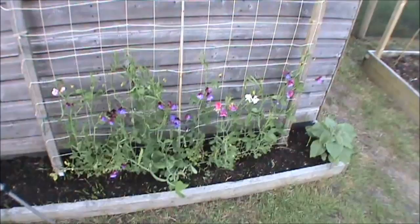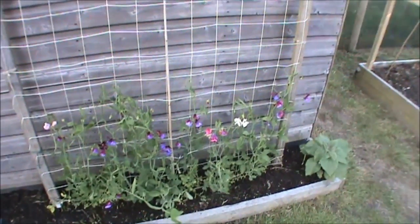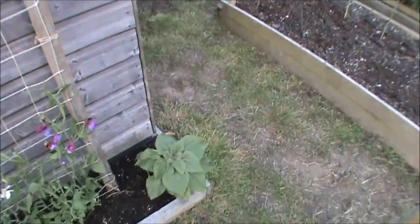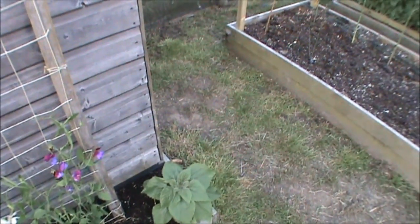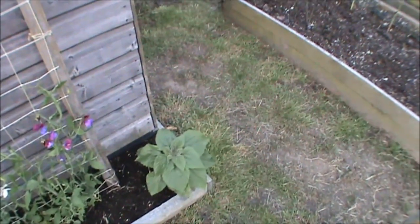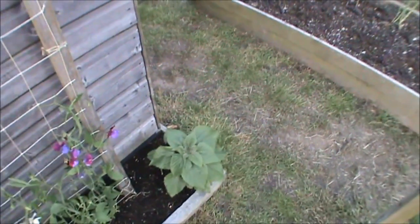So sweet peas, plenty of flowers. Not getting much height to them, but they are slowly growing. Another sunflower there. Can't remember the variety. Keep forgetting it. I think it's Sunflower Woe, I think it is. It gets about 2-3 foot high, I think, just a bushy one.